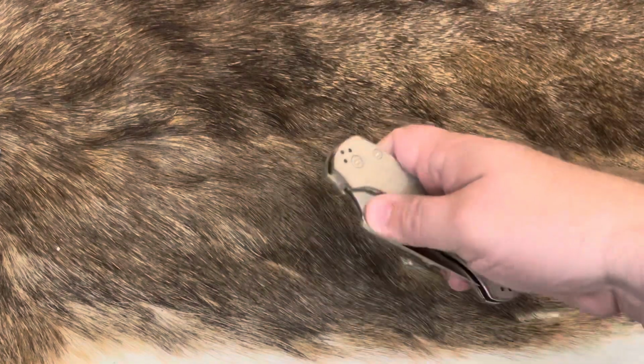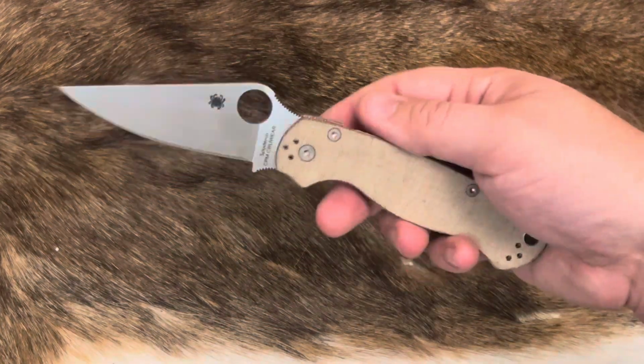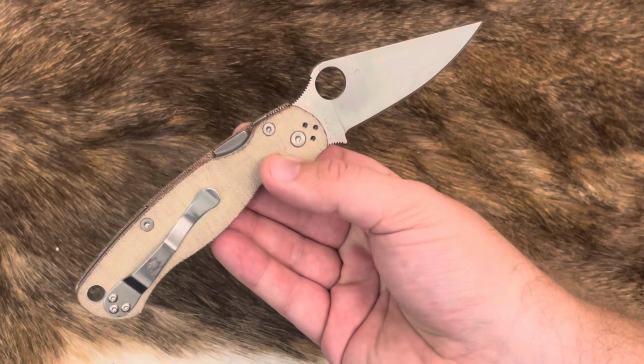So I'm going to start at number 5, and these are just my favorites that I enjoy. Not necessarily that they're from this time. Some of them are actually really old, and then again, some of them are brand new. So there's kind of a mix. These are just the ones that I really enjoy using. At number 5 is going to be a Paramilitary 2, but in CruWear and Micarta.